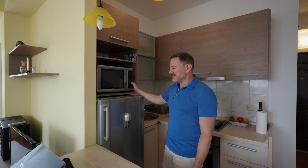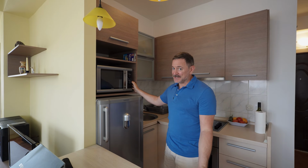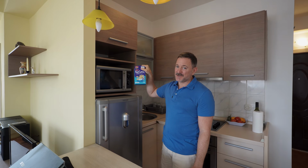And this might sound weird, but it's been hard for us to find microwaves in the last few stays that we've had. So this is extra special because that means Michelle gets to have her popcorn.